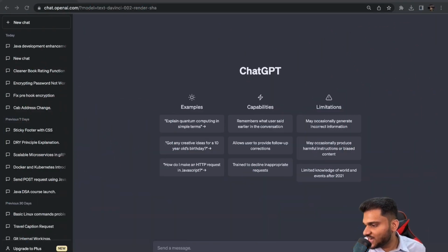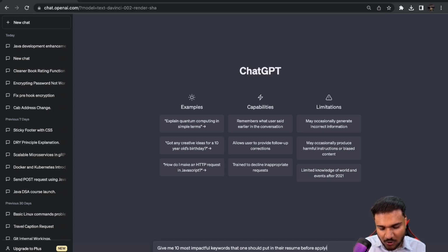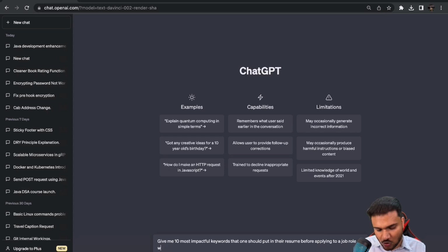So now what we are going to do with ChatGPT is that I have copied a job description from Netflix careers, and I'm going to give ChatGPT that job description, and I will ask ChatGPT to figure out the 10 most important keywords that someone should put in their resume if they are applying to this particular job role. Okay, so give me 10 most impactful keywords that one should put in their resume before applying to a job role whose job description is something like this. Okay, and let's give the job description.